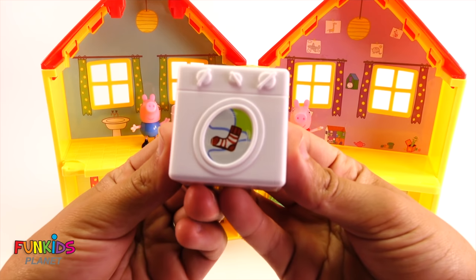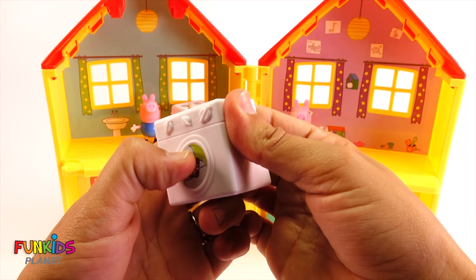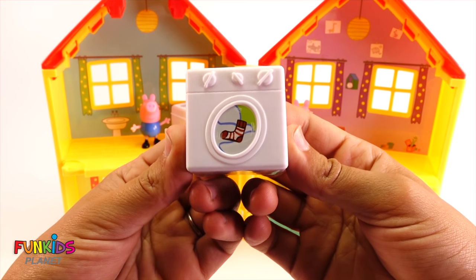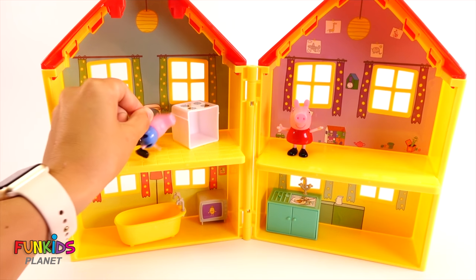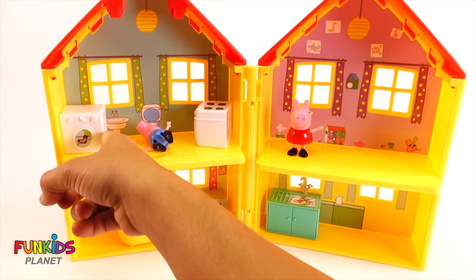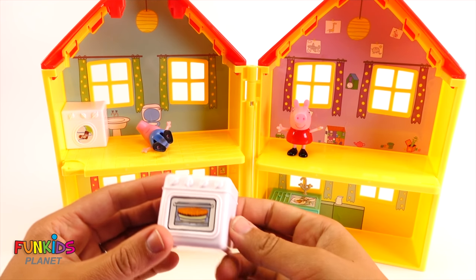Oh, look, this is a laundry. This goes in the laundry or bathroom. It's a washer. It's a clothes washer. Which one looks like it'd be a bathroom laundry room? The one I'm in. The one you're in, George? Yeah, put it in this one. Okay. Let's go ahead and put our little washer right there. Perfect. Now what about this thing?